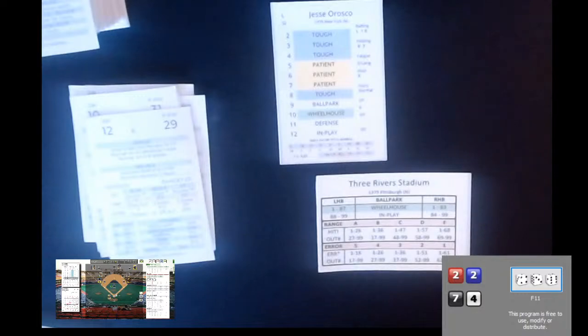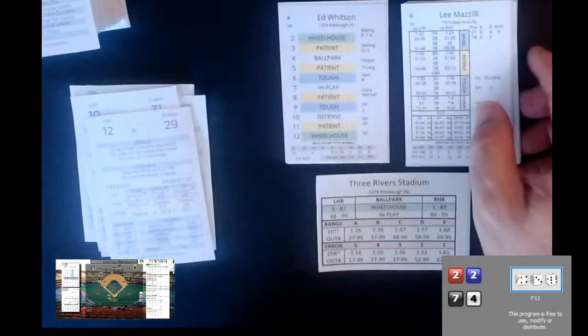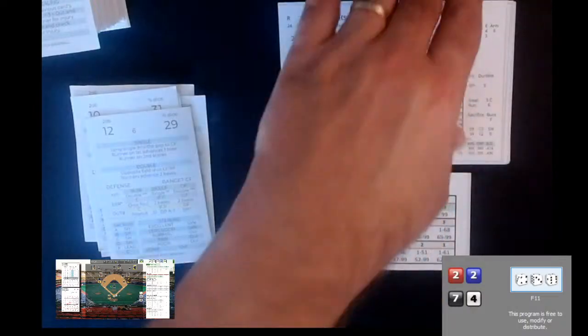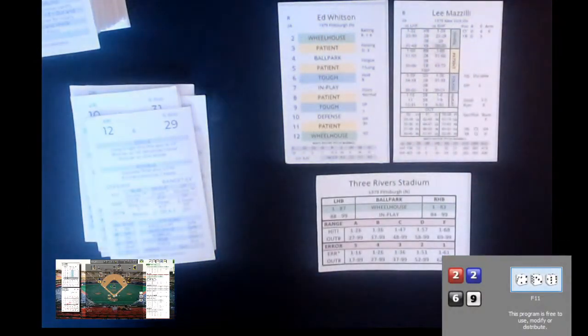So with the runner stranded, we go to the 6th with the score still 3-1, Pittsburgh. This will probably be the last inning for Whitson, as he will fatigue in the 7th, but he's only allowed 1 run across. Well, we will see. Here's the pitch to Mazzilli. Mazzilli stepping in. Here's the pitch.